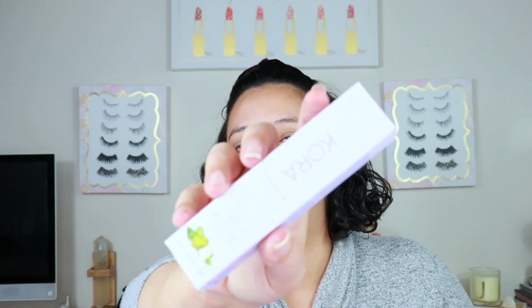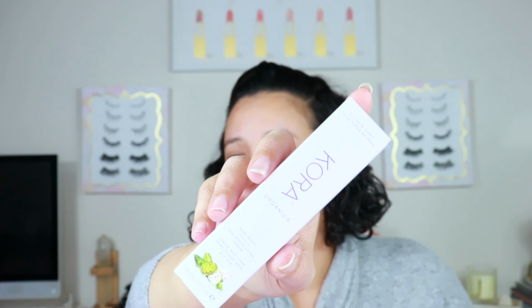So it looks like I have one more item in here, and this is the Cora Organics Nani Night AHA Resurfacing Serum. Cora. I don't think I have any skincare products from this company. So it does have AHA in it, all skin types. A powerful certified organic night treatment serum that uses AHAs and BHAs and ferments to help resurface your skin and reduce the appearance of pores, leaving you with a smoother complexion.